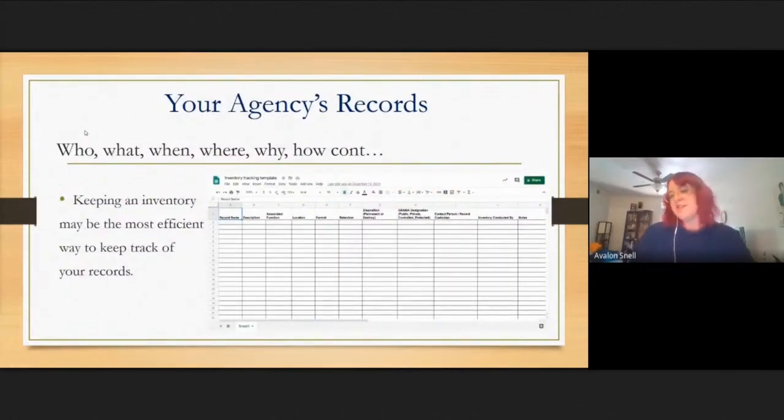So this is not necessary, but it is recommended: keeping an inventory of the records that you have and the series that you have registered with the archives. It might just be the most efficient way to manage your records. So here we've got an inventory template, which is available on our website. You don't have to be super specific about every single piece of paper you have in your agency. But if you know you've got all sorts of accounts payable kept together, you can put that down.